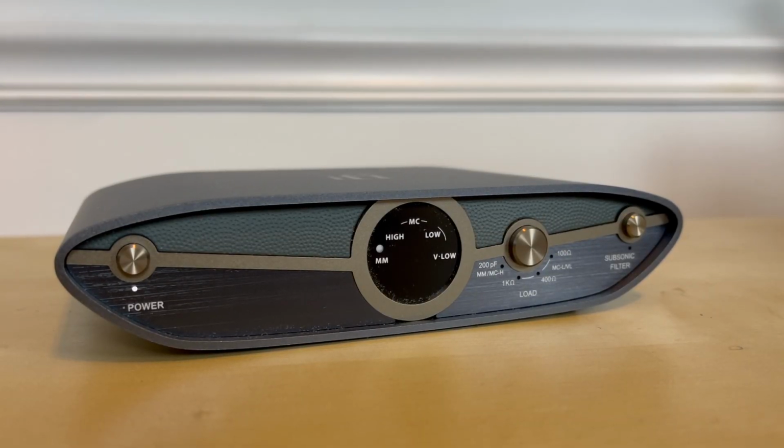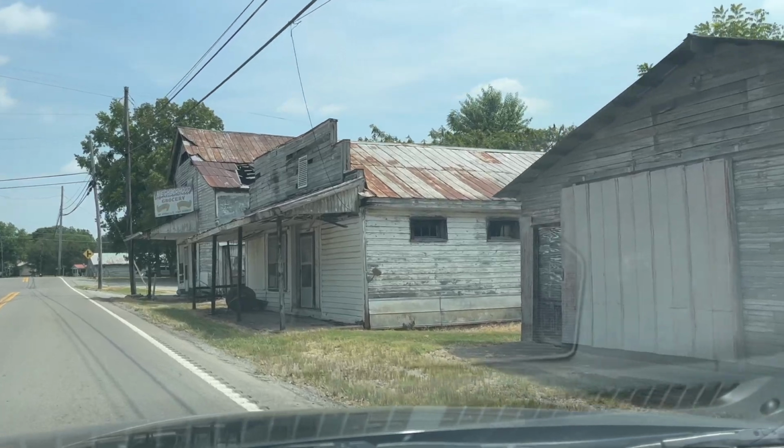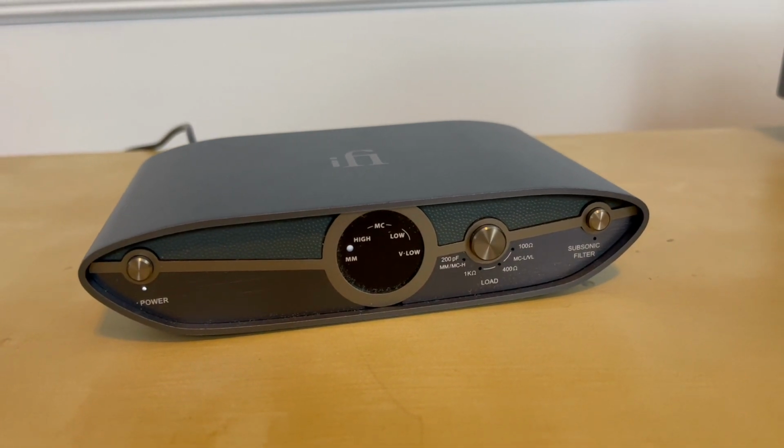Hi-Fi Audio sent me their new Zen Phono 3 preamp for review, and at the same time, someone reached out and asked if I would be interested in buying their vintage turntable. So I thought it would be fun to take you along with me to buy that turntable, pair it with the Zen Phono 3, and try to determine if it will help improve the sound.